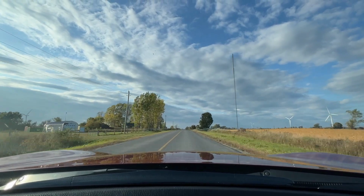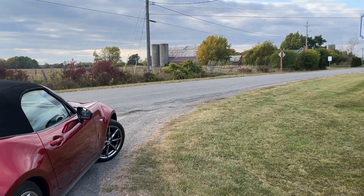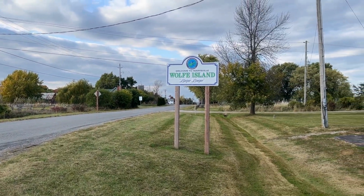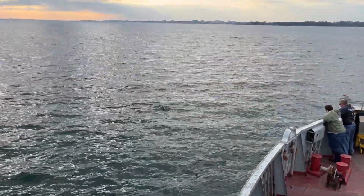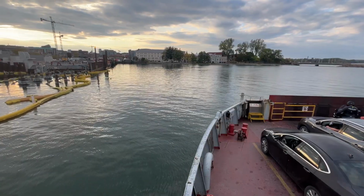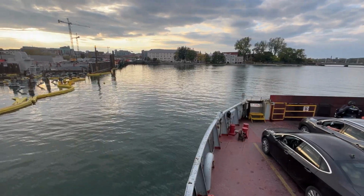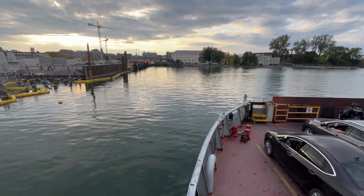And to complete the loop, you drive across Wolf Island, take one more ferry to land in Kingston, and there you are. You've done the complete circle of the international loop of the Thousand Islands. And that last ferry ride is 20-ish minutes? It's a little longer, yeah. And the first ferry, I believe you said he could fit 10 or 11 cars? On the second ferry, it is a lot more. They've got, I think, four lanes, so I'm guessing 40, 50 cars.